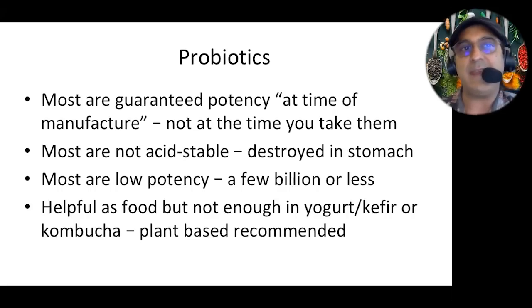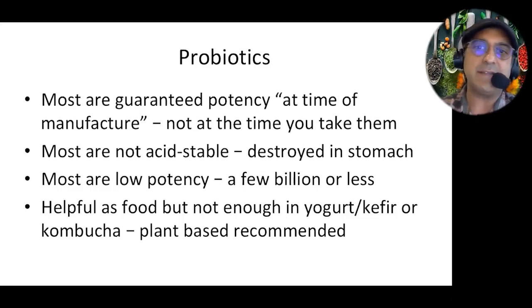And we now have data to show that the potency, at the time they said 1 billion, or maybe 10 billion, or maybe 25 billion, starts to decrease over time. In fact, there's what they call degradation of probiotics due to temperature and humidity.